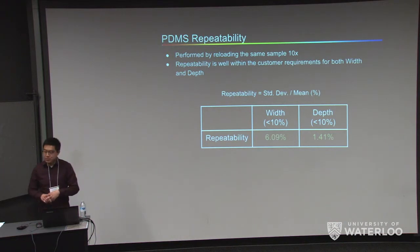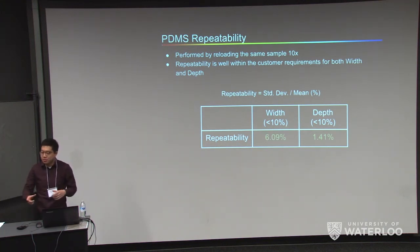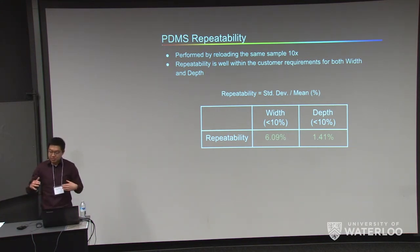Secondly is repeatability, right? This is something that manufacturers look at heavily. It's how repeatable your data is. So if one operator does 1,000 samples a day, can they reproduce the same result again and again, right? Repeatability is calculated by using the standard deviation of your sample divided by the expected value. Usually in manufacturing, it's expected within 10% variation, and we can show well within that expectation.